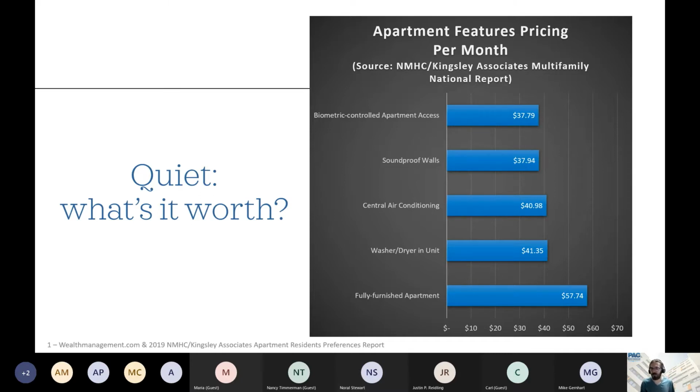Central air conditioning is another one. But soundproof walls also shows up in here. And so you see that tenants say they're willing to pay an additional about $38 a month for soundproof walls, which over the course of a 12-month lease comes to about $455. That's not insignificant.